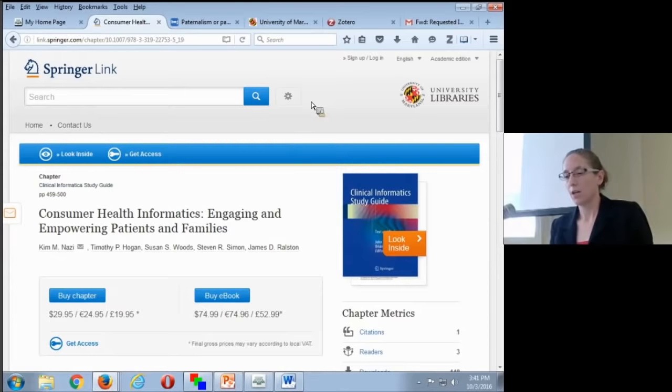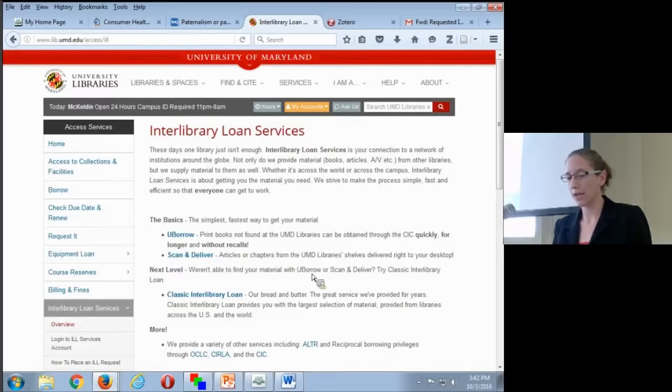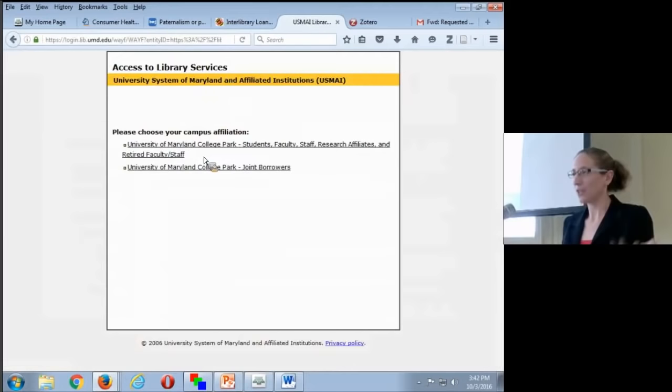So I'll show you how to get there for this. I, of course, already requested this from Interlibrary Loan, so we could show you how it works. Right here on the homepage, you can go to Interlibrary Loan and You Borrow. You can see our different options for getting to things. In this case, I'm going to choose Classic Interlibrary Loan. It tells you a little bit about it. We have about 47 links between the homepage and actually logging into your ILL account. Sorry about that. Classic Interlibrary Loan asks you to log in with your director ID and password.